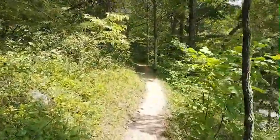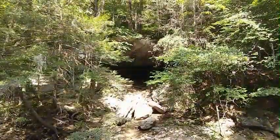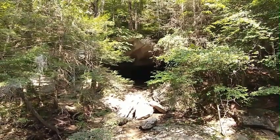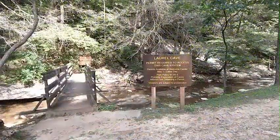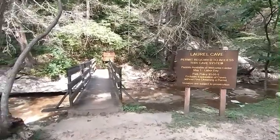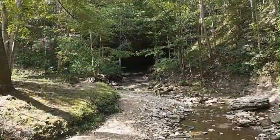There's one more thing I'd like to show you before we leave the park. This is Laurel Cave. There are self-guided cave tours available. You will need to get a permit at the Welcome Center and take at least one other person with you. The second permit option for self-exploring is Horn Hollow Cave.